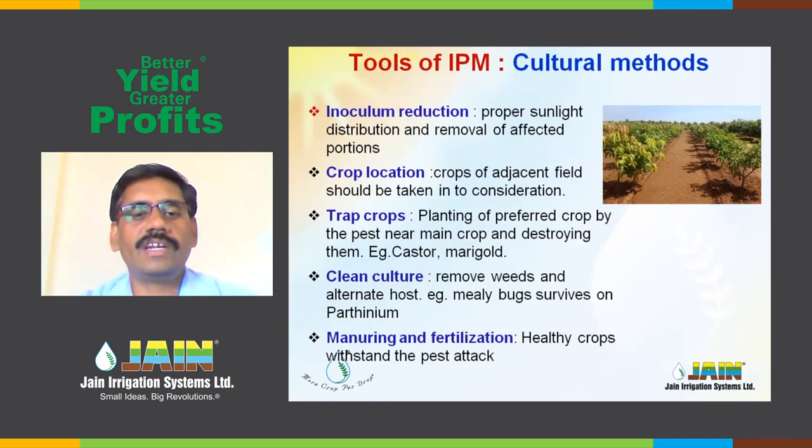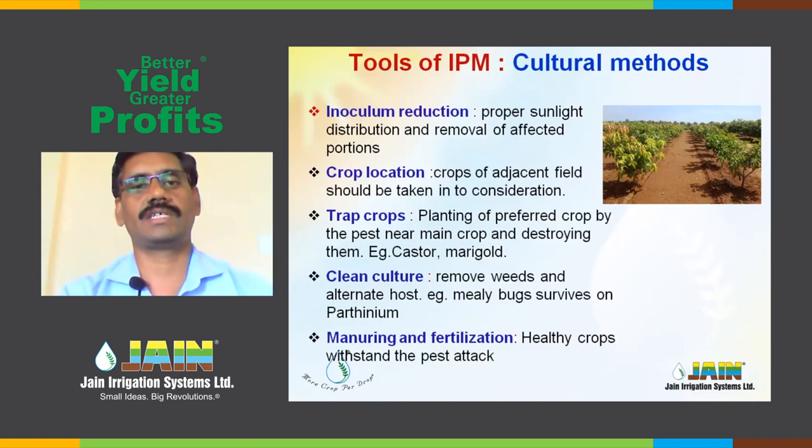Clean culture: remove weeds and alternate hosts. You can see the mealybugs, they survive on parthenium. Most of these weeds are hosts for many major insects. So clean culture helps to keep them under our control.